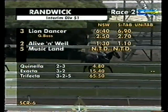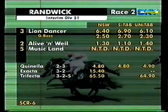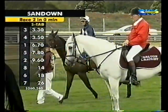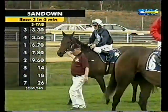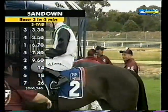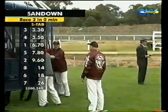Number 3, Lion Dancer, from 2, 5 and 8. And here are the margins. Length and a half, length and three-quarters, 1:22.65. Get on with things. He's certainly got the rides to do it today. Starting here, his first mount with Octavia, trained by Danny O'Brien. More Than Fair goes in. Octavia is set.